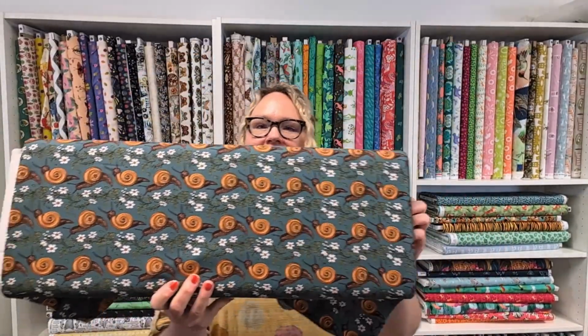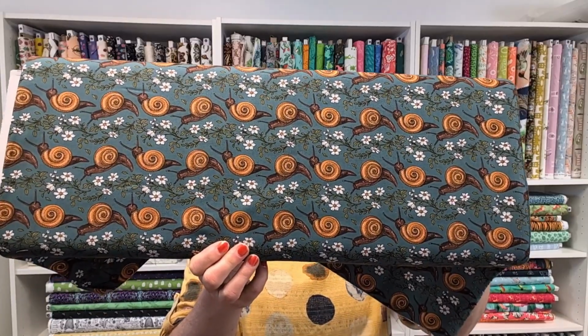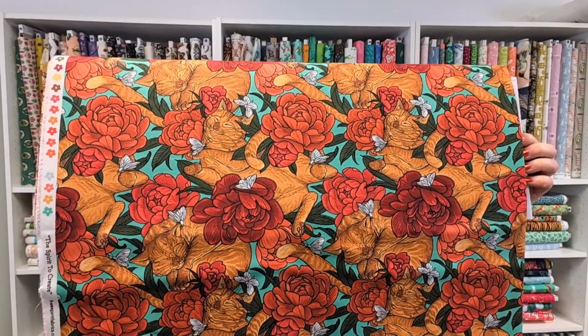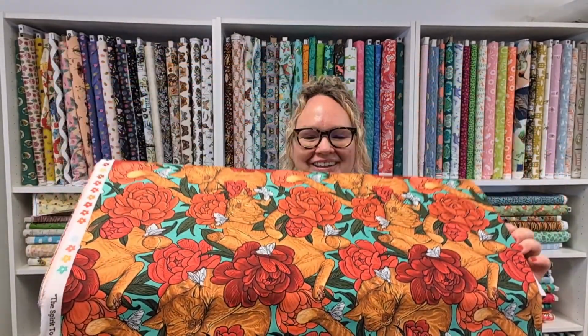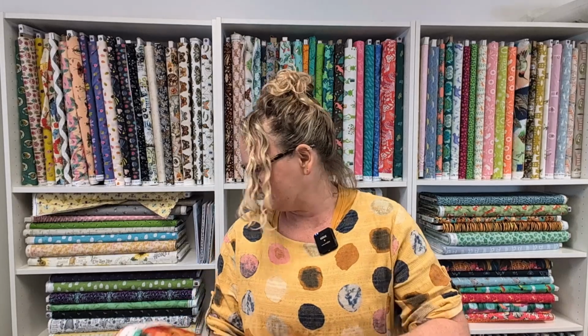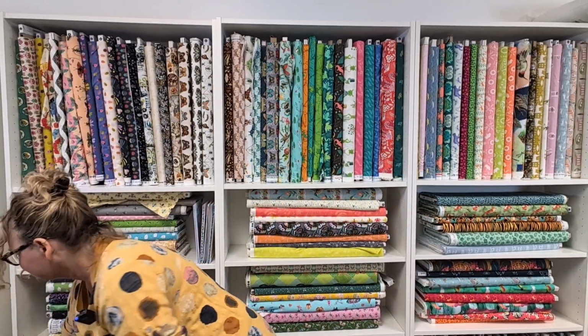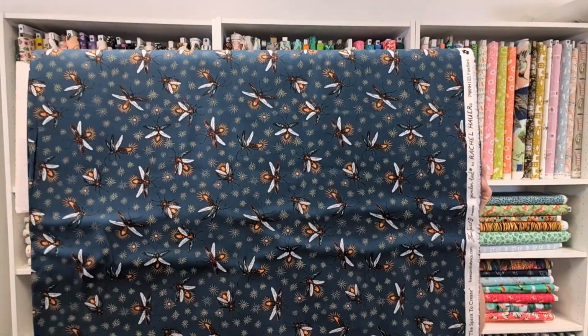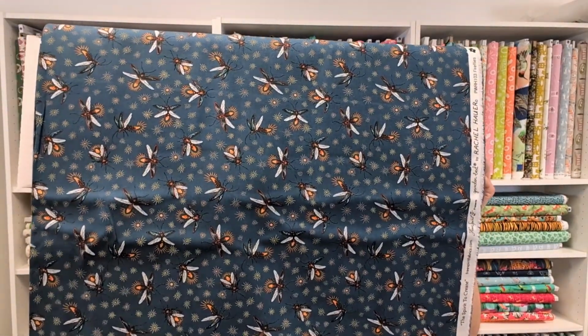And this one is called Snail Stripe, also in turquoise. And then here we have Catnap in mint. Look at the little moths in there. That's so cute. I love that one. And Fireflies, also in turquoise. I think this is not something I would have called turquoise, but it wasn't up to me.